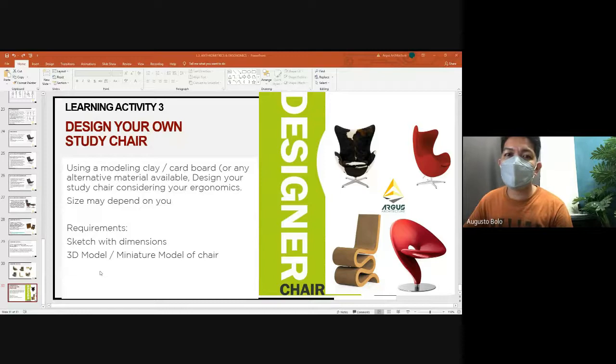The submission is you will take a photo of the designer chair, and then if you can create a video explaining, so be it. Kung ano yung mood na pwede mong gawin on the explanation, you can send it via link. Yung instruction natin is everything that is required for the learning activity has to be uploaded on Google Drive. Then send to me the link. You can post it sa Blackboard or via PM.